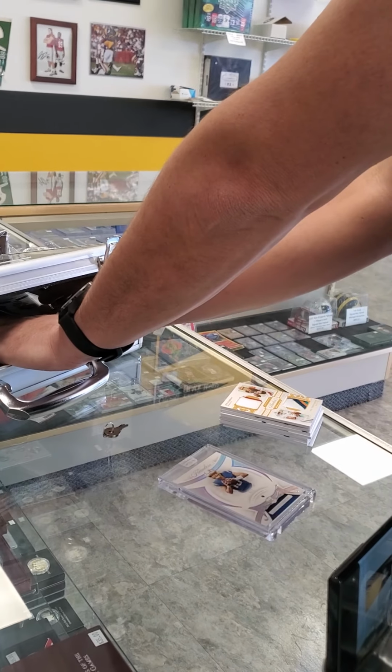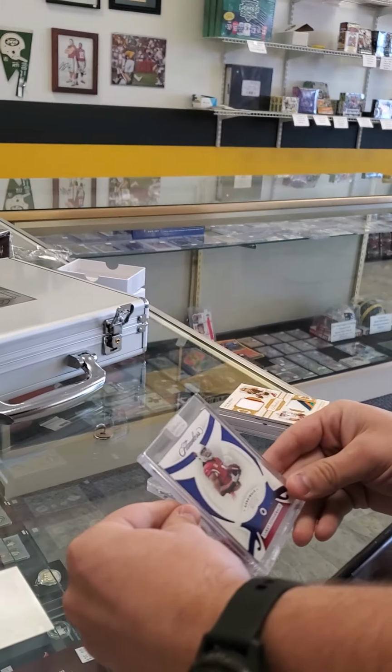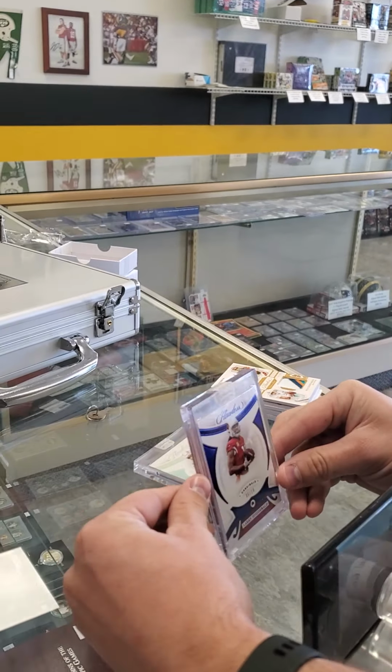Let's see. Yeah, get the right one. Don't get the middle one. Okay. Larry Fitzgerald 2 of 10, number 6 of 10.